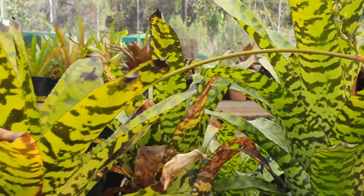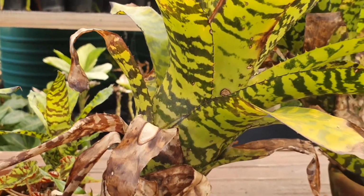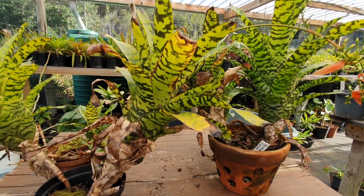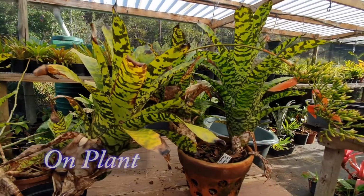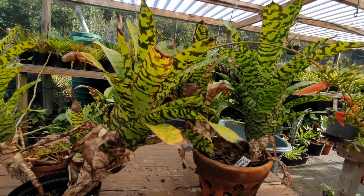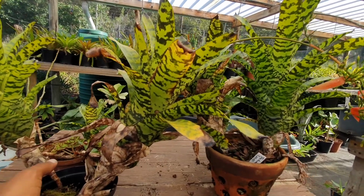Now, something else that's interesting about it is, remember I said it was epiphytic. For those of you who don't know what epiphyte means, epi means on and phyte means plant, so literally it means on plant. This means that this particular species of bromeliad, or any epiphytic bromeliad, grows on other plants. And then you have different versions of that, like saxicolous, which means growing on rocks, and so on.